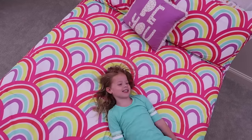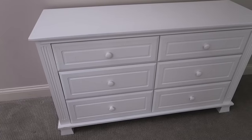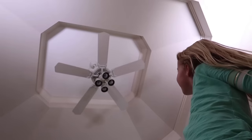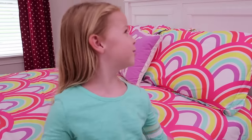Okay, I think I can work with this. Ah, nice size bed. Two nice windows. A dresser. Ooh, nice ceiling details. So pretty. Yes, this'll be the LOL suite.